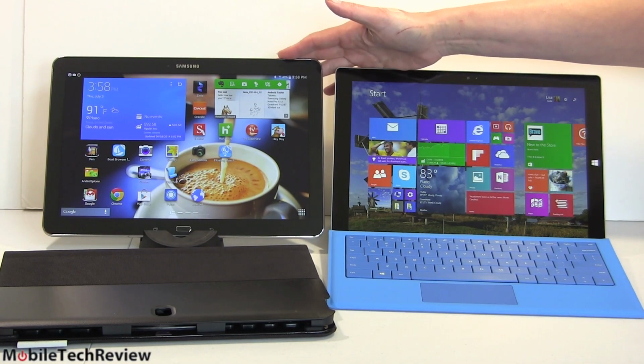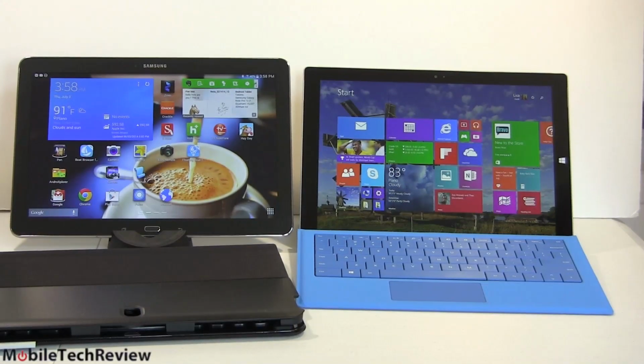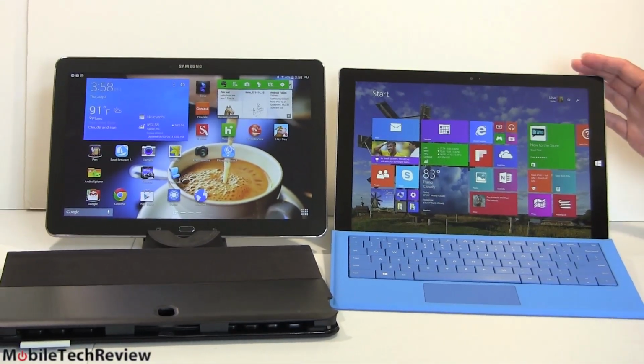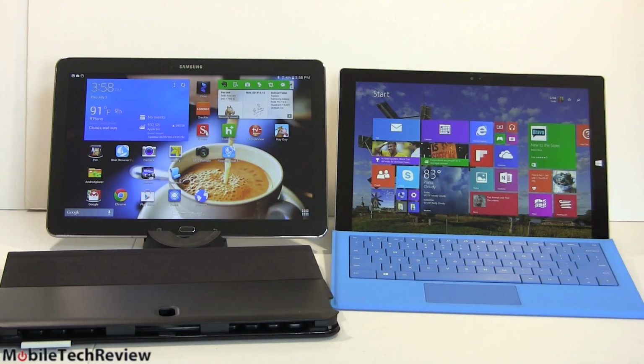The Wi-Fi only Samsung model uses the Exynos CPU. It does not have fast charging. It takes forever to charge. It's got a nice big battery in there, but it takes a long time to charge. The Surface Pro 3 is a pretty quick machine to charge, so for those of you who need to top up on the go, keep that in mind. Now, if you get the LTE version of the Samsung with the Snapdragon 800, that does support fast charging, so it will charge more quickly.